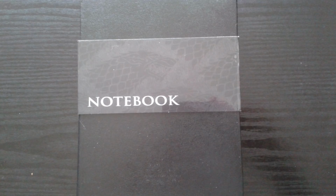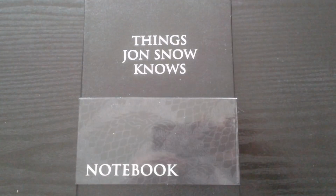And next item we've got, okay, we've got a notebook, which, I've seen what's written on it. This is quite amusing. So we've got a notebook there. If I put that like that, you can see notebook there. It's a House Stark one. Might not be able to tell from there, but if I move that down, Things Jon Snow Knows. And I'm sure if we just check inside, there's nothing in there. Things Jon Snow Knows, nothing. That's quite funny. I like that.